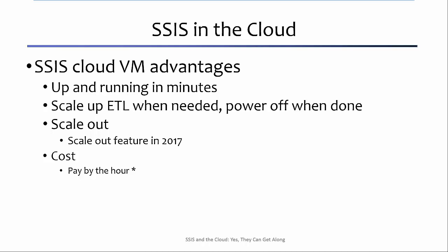If you're using the scale-out feature in 2017, you can basically make an SSIS installation a scale-out partner of some parent SSIS package. So in effect, that SSIS installation that you're running isn't necessarily the master copy, and it doesn't have to have a duplicate copy of everything. But effectively, that scale-out is just reaching out to individual SSIS servers that you power on as needed, and passing those jobs off to those SSIS servers that are responding.